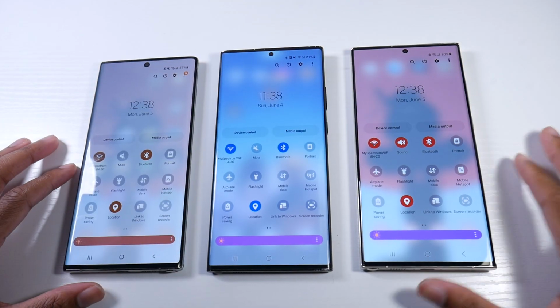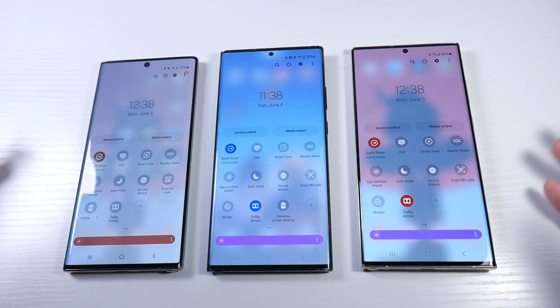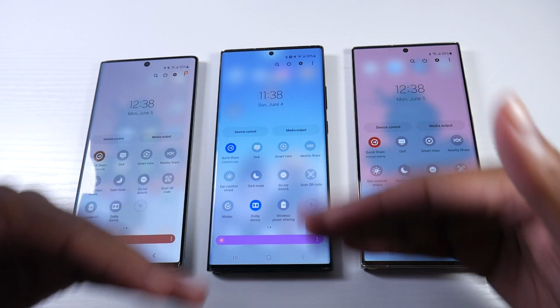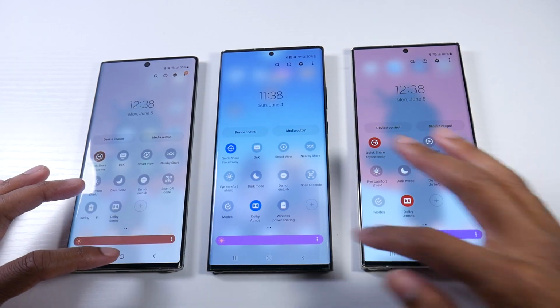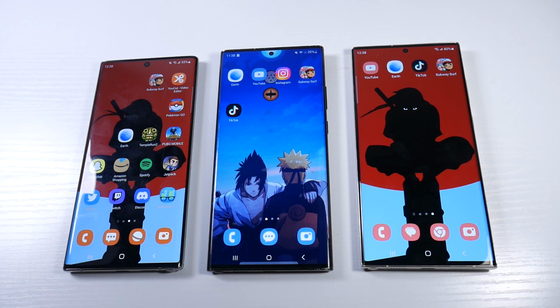And as far as your additional features, you still have all the same features pretty much on all of these phones. Samsung desktop support, reverse wireless charging, Dolby Atmos. You're not really getting anything new as far as the software experience. Now let's actually talk about the software experience, because this actually is a pretty big point here.